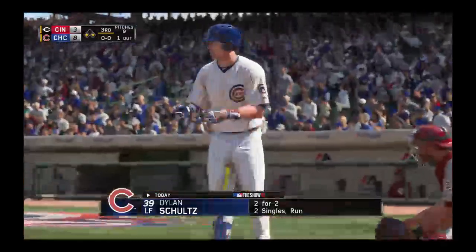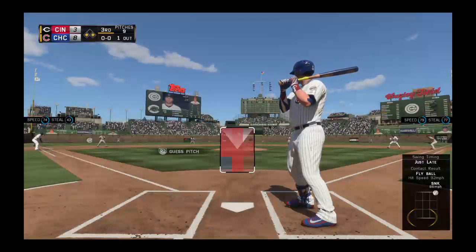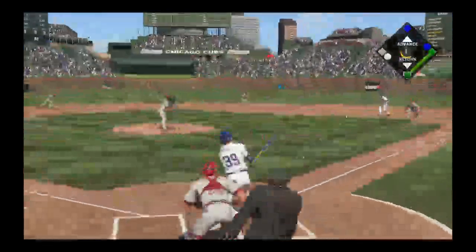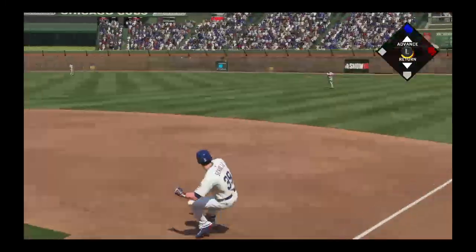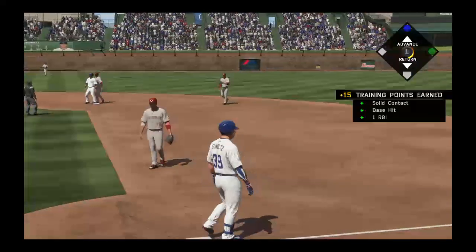Dylan Schultz digs in, coming off a single in his last at-bat. He's set, and the pitch. Right side, hit hard. A dive, but he can't get it. It's through into the outfield. In to score is the runner from third. It's a 9-3 game now.